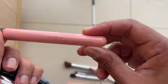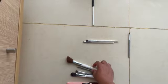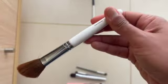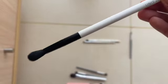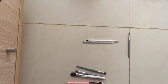Setting brush from Real Techniques. Did I use this? Yeah, I used it. Yes, I used it to apply highlighter, which is what I use it for. This is an e.l.f. bronzing brush, used it for bronzer. And then, yeah, I used this Unit Beauty 205 eye brush to apply eyeshadow. And that's about it. I didn't use any of those other brushes down there.